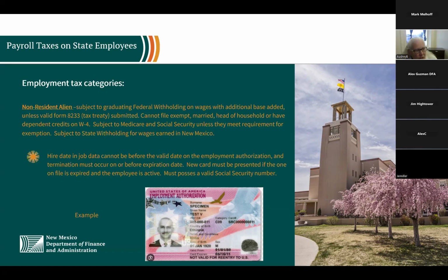They are subject to Medicare and Social Security unless they meet the requirements for exemptions. The requirement for exemption on an F-1 visa is that the work must be closely related to the reason for which they were allowed into the United States. The reason they were allowed into the United States is because they were a student.